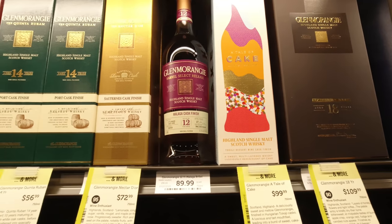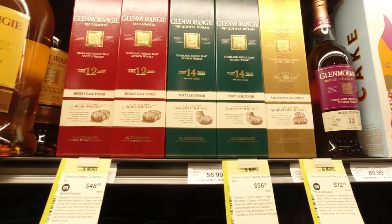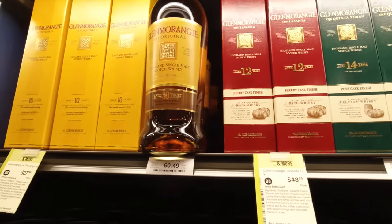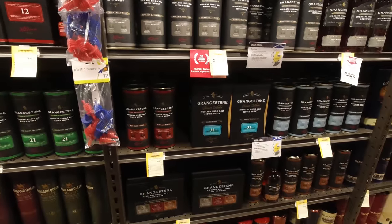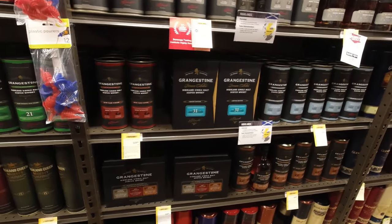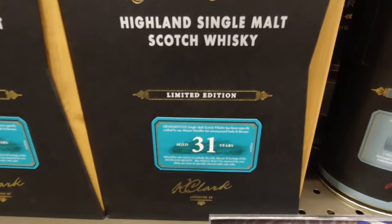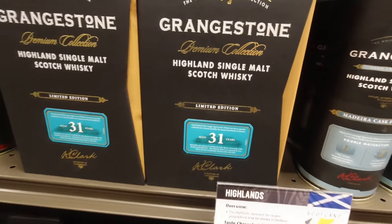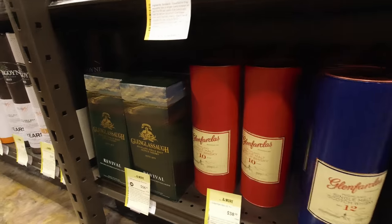I actually quite like the graphics on that cask. A Tale of Cake, is it called? From Glenmorangie. If you ever ask someone at Total Wine what they recommend, it will always be a Glengoyne, pretty much, if you ask the staff. No idea how much that 31-year-old was.